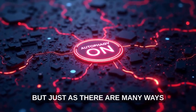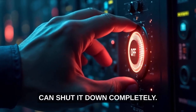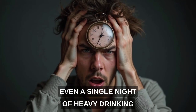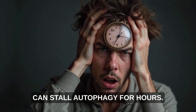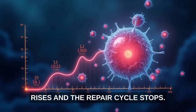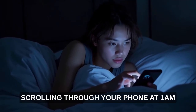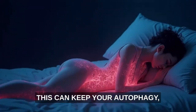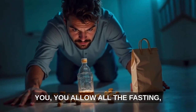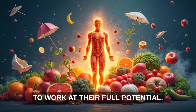But just as there are many ways to turn autophagy on, there are also some common habits that can shut it down completely. Alcohol is one of the worst offenders. Even a single night of heavy drinking can stall autophagy for hours. Constantly snacking is another. Every time you graze on food, insulin rises and the repair cycle stops. And poor sleep, whether it's scrolling through your phone at 1 a.m. or not giving your body enough rest, this can keep your autophagy from reaching its nightly peak. But by avoiding these common traps, you allow all the fasting, the foods, and the habits that we've covered in this video to work at their full potential.